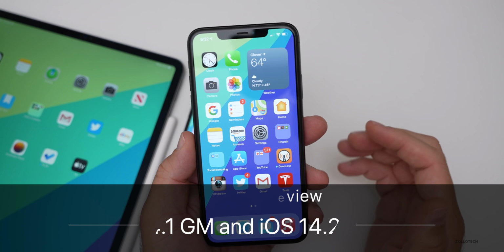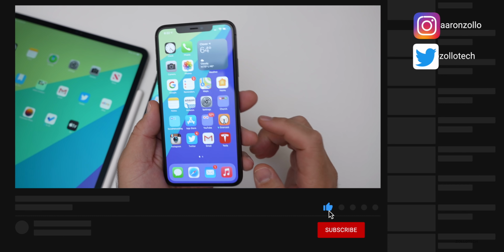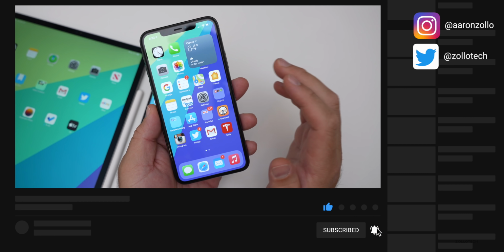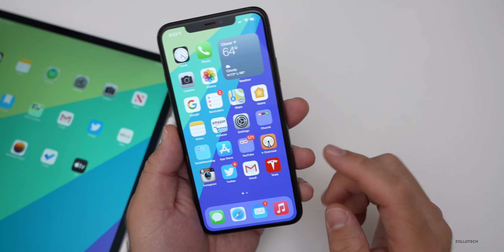Of course, it was filled with all of the iPhone 12 news, the 12 mini, the iPhone 12, 12 Pro, and 12 Pro Max, and also the HomePod mini. But also, Apple decided to release two updates.